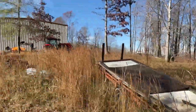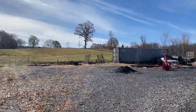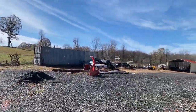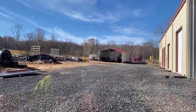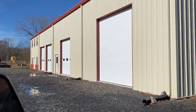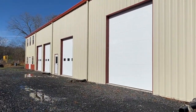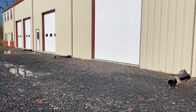Got a bunch of chicken stuff in it right now. This is kind of the equipment yard. We got about 1 acre of gravel up here. And this is what I call the mega shop. That is a big shop. It is massive. Big building, absolutely. We'll go in there real quick, show you the mega shop.